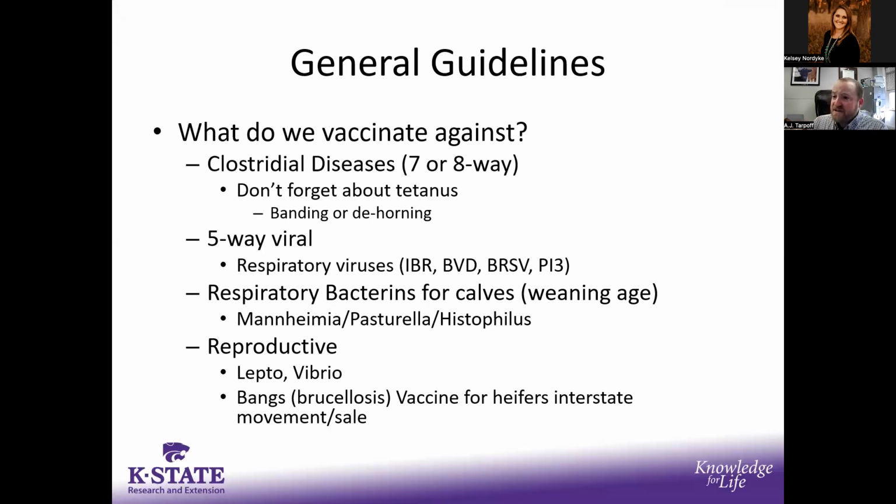When we get into calves, it's cows and calves. The basic clostridial and the basic 5-way are good for just about every operation. But when we look at specifics, if we're just going to raise calves, or we're going to have a cow-calf pair, we have different concerns. That young growing calf, after weaning, if we're taking it to, say, market, has different risks as opposed to our mature breeding cow. The main risk there is our freshly weaned calf that we're going to take to market.